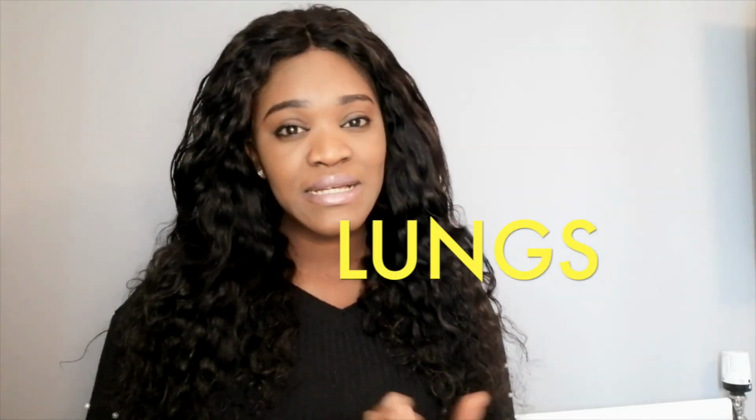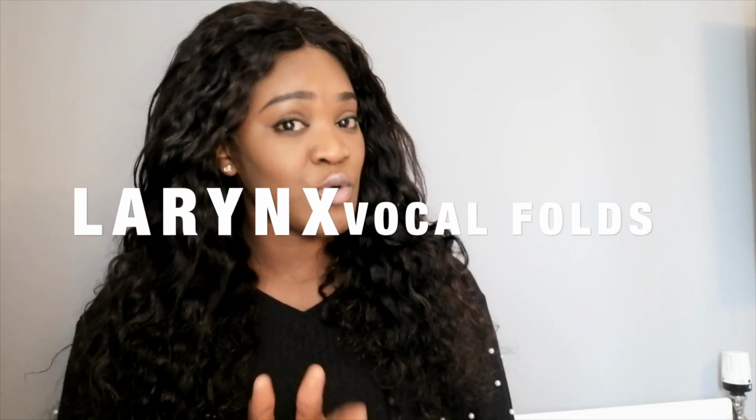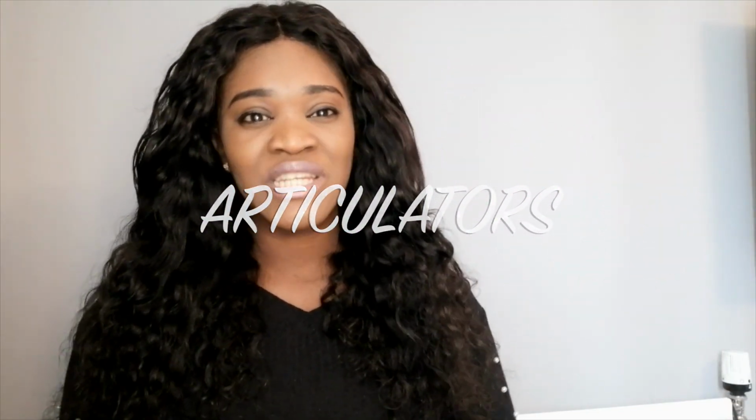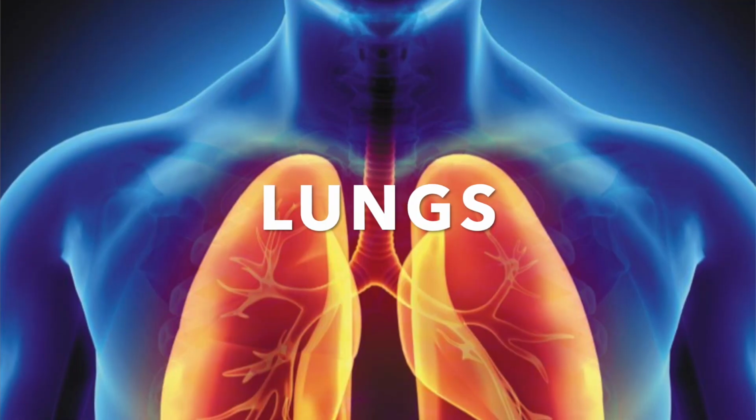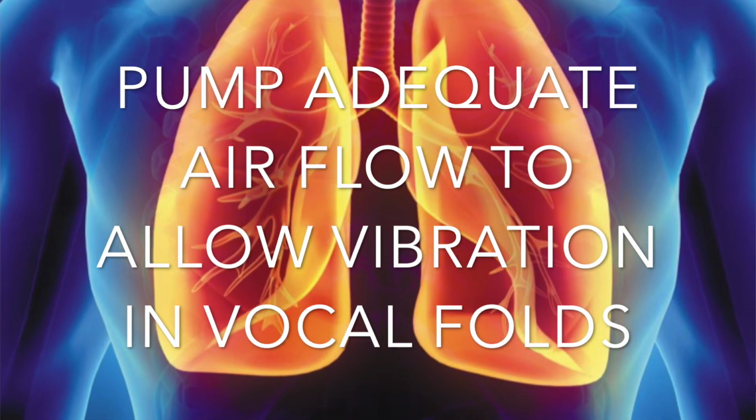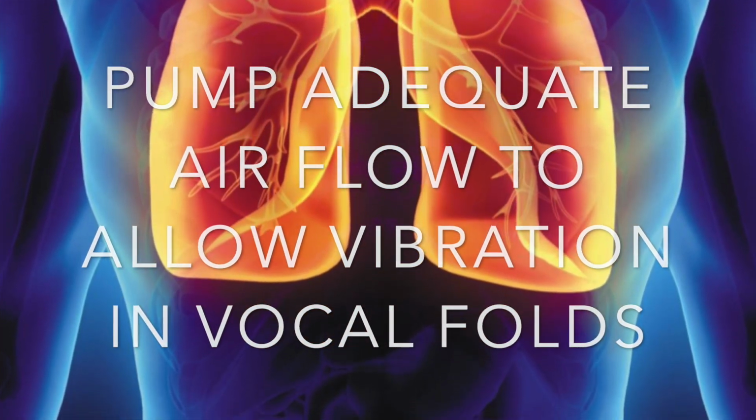These things are supported by two other things. So basically there are three subdivisions: the lungs, the larynx, which contains the vocal folds, and the articulators. So these three things are what gives us the sound and how we hear it for it to be audible enough to understand. So let's go to the lungs. The lungs' duty is to pump adequate air and air pressure to the vocal folds, which vibrate to produce the sound.